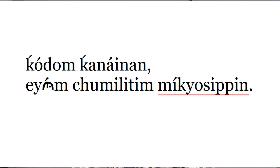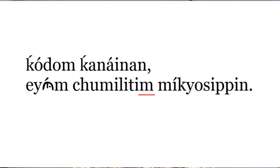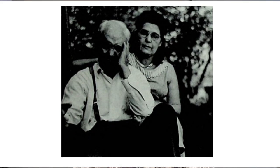It's a command. Notice in all of these what is being prayed to ends in M. Kadikim, wolom, watam, tutum, eyum chumilitim. Now let's listen to a recording Shipley made of Dan Williams saying a simple prayer. Try to figure out who he's praying to. You're going to look for a word that ends in M.